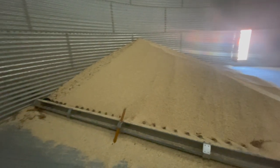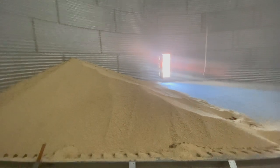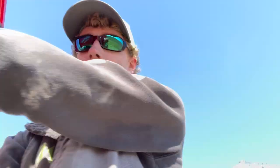Well, we don't have much left here. It should fit on a truck pretty easy, so get this one all wrapped up and then head over to the next one. There it is. All empty. So I wasn't able to fill the truck emptying that bin, so we're moving the auger over to another bin and gonna get started there.